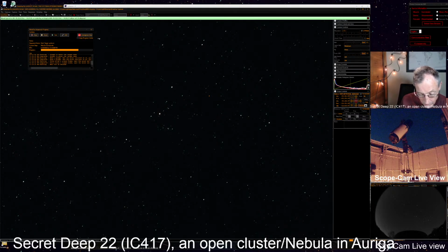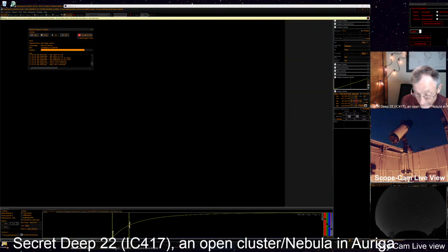Okay, so IC417 is Secret Deep 22, and it's an emission nebula and a cluster. It's in Auriga, sure enough. William Herschel didn't find this, and he explains how to find this with binoculars. He says that there's a lot of nebulosity around this area.